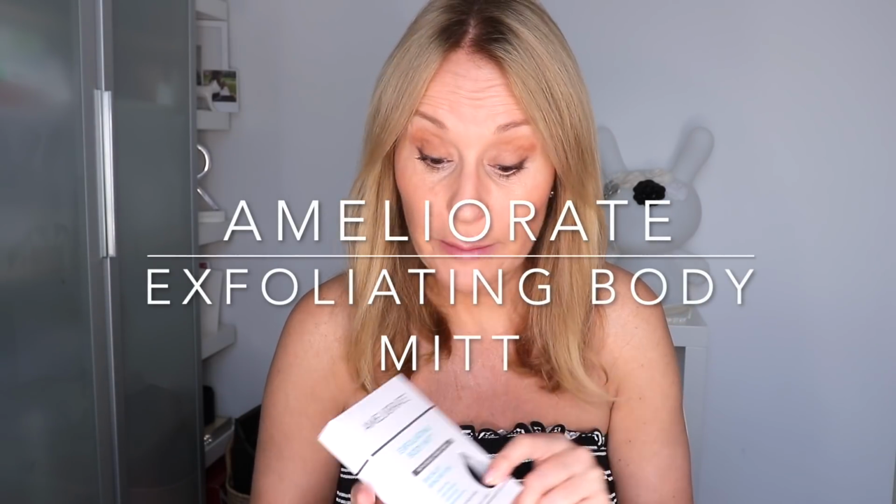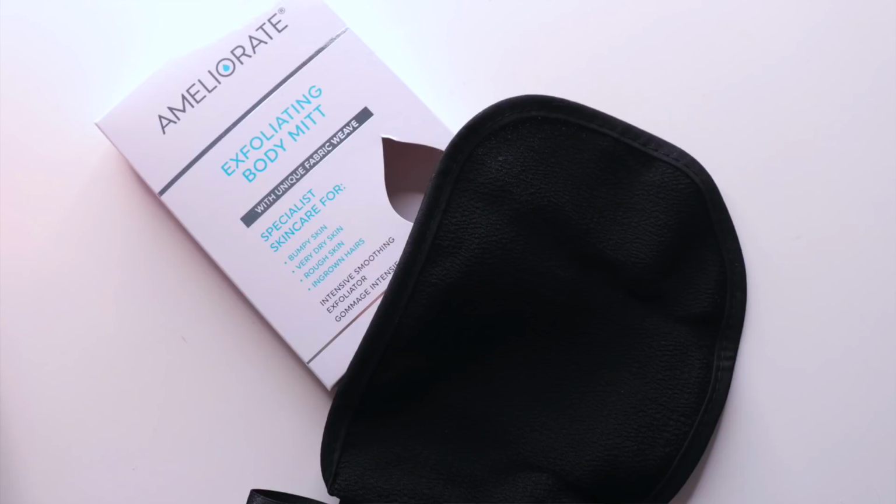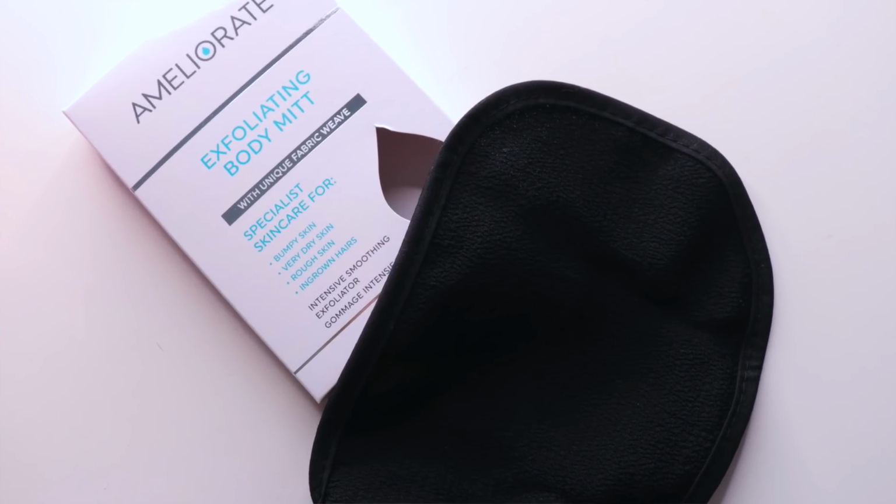Well, they do have an entire routine. So they have a body lotion, they have a body cream, they have a body wash. They also have an exfoliating body mitt. And what I want to talk about actually is not these, because they're the existing products and you already know I love these products. And let me show you the mitt.